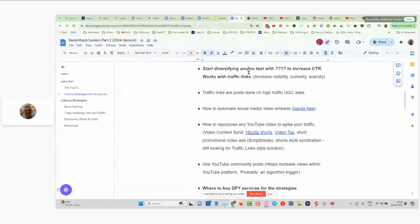You can take that viral hook and put it wherever you are posting, whether it's a guest post, a Parasite SEO post, a user-generated content site post, a Reddit comment, or a Quora answer, whatever it might be, and hyperlink it, okay? Why do you want to do that? Because it's going to increase the visibility. Just because it becomes blue and underlined, it will create the curiosity, it will create scarcity as well if you choose to use scarcity as your CTR, okay?